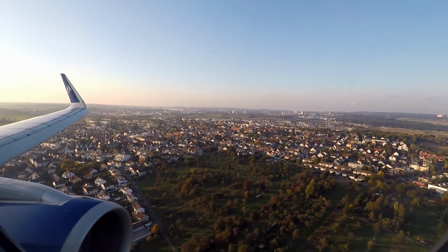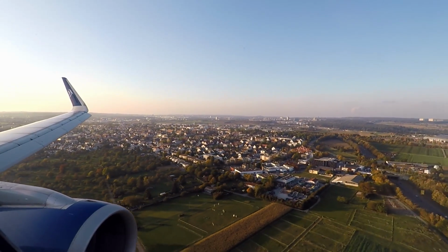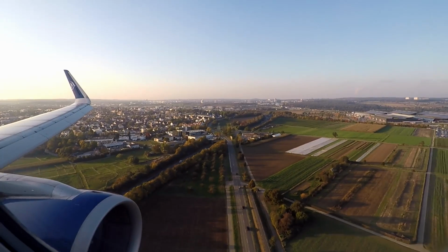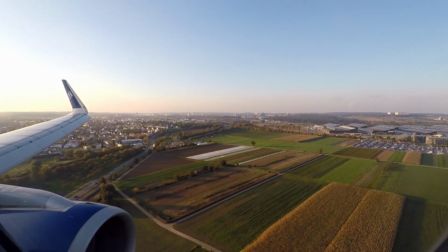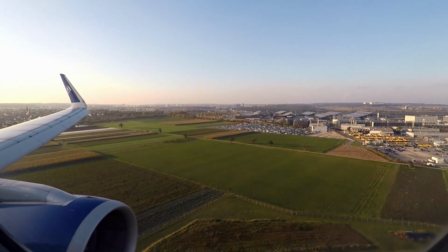It felt good to be back on an airplane after so long. Hopefully, I can have some more flights this year. We'll see. Soon enough, we were coming in to land at Stuttgart Airport. Today we landed on runway 07, so we had a relatively long taxi to the gate.